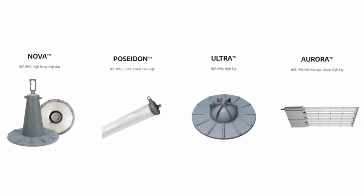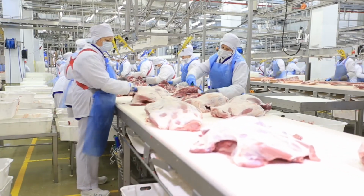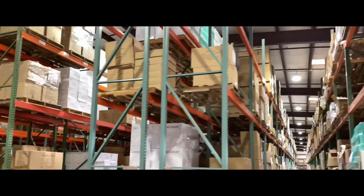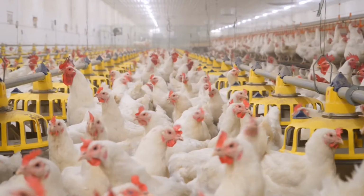QSSI and its family of brands has now expanded by adding 4 new fixtures for 3 main market sectors: food and beverage processing, manufacturing and distribution environments, and livestock farming.